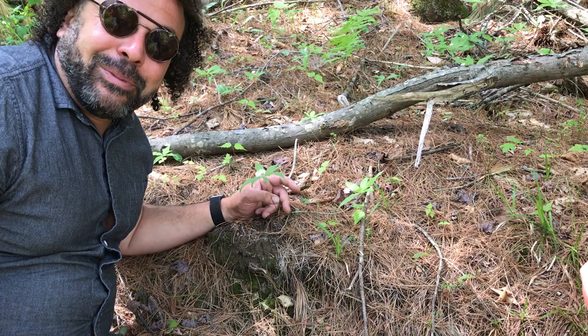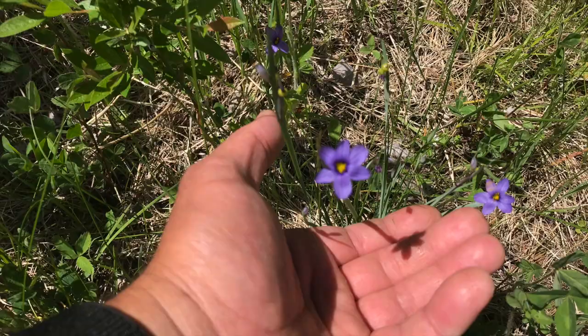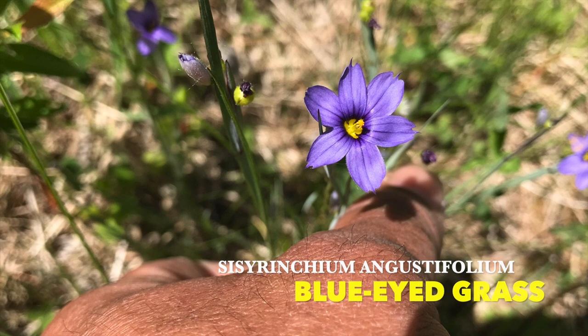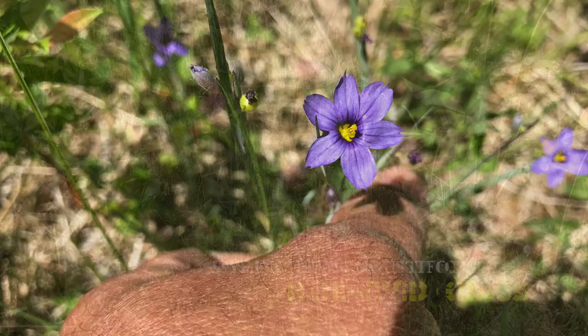Do you ever get the feeling that you're being watched? Don't worry, they're not eyes. It's just blue-eyed grass. And it's not even a grass. It's a plant with such thin leaves that without those flowers, you probably would think it was just a lawn grass.